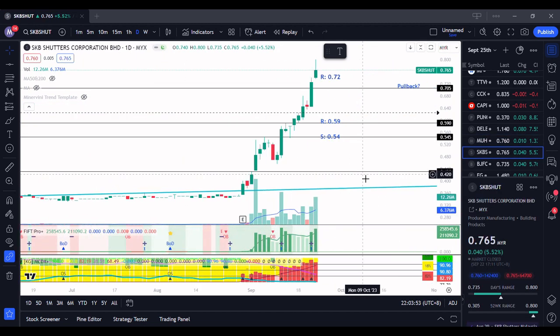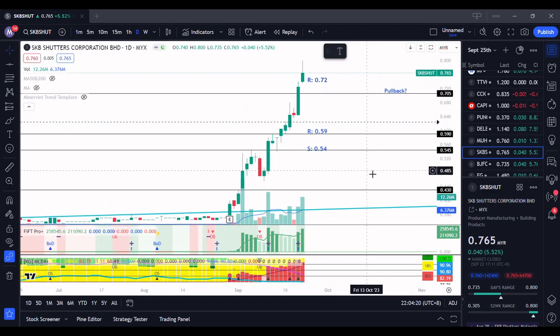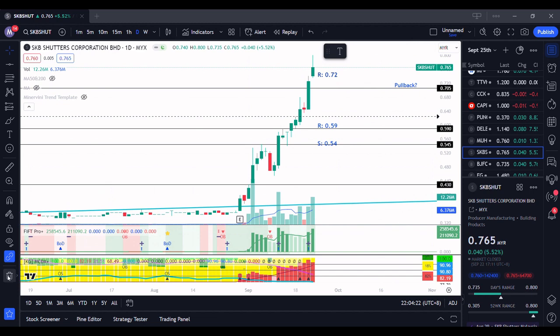Okay, for SKBSHUT, this is another stock which has run up quite aggressively without a real pullback. Okay, which is quite dangerous. When you have stocks that run up so much and there is no pullback, it's quite difficult for it to have a support when it comes down. Okay, so it's quite dangerous, this kind of stocks. But we just look at it generally.